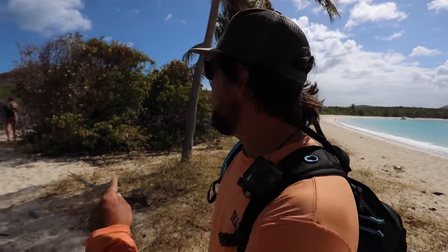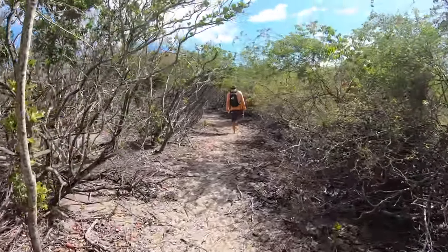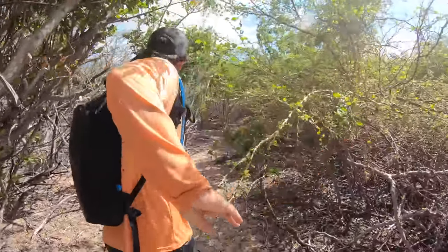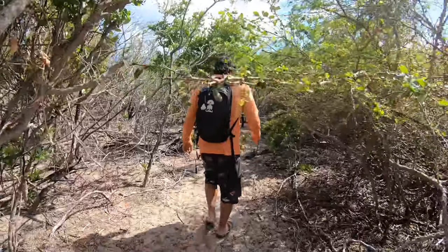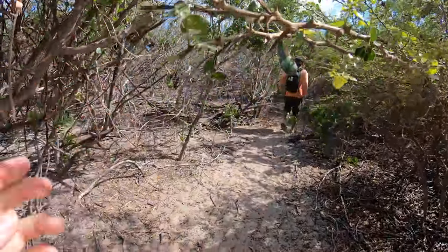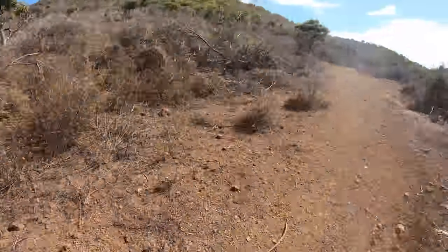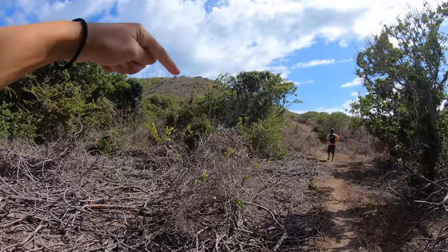So we're gonna go hike to the lighthouse. It's a beautiful day for a hike. Sure is. Ow. Oh, thorns. Ow. Look at this plant. It's filled with thornies. So we are going up on this hill here.